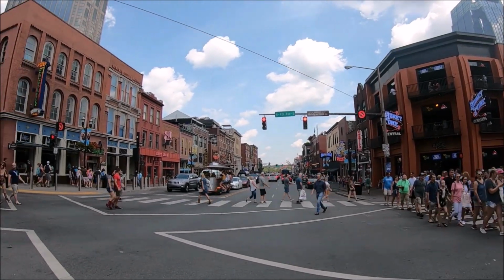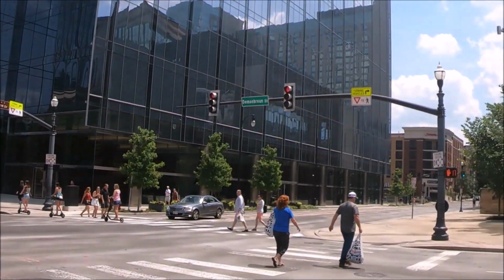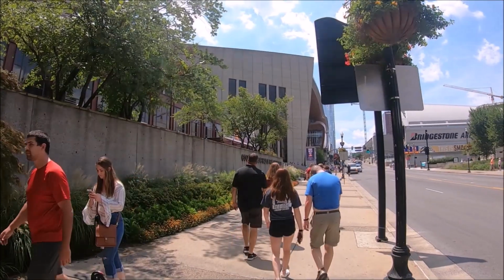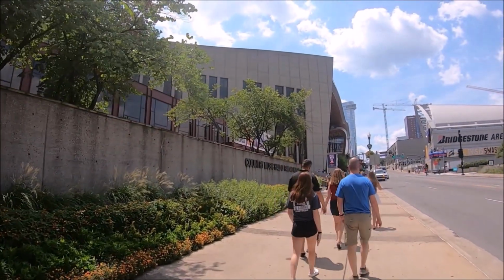We ended up parking at one of the many paid lots in this area and walked to the Country Music Hall of Fame. The nearest paid lots are the Music City Center at 6th Avenue South and the Hilton Hotel, which is across the street from the museum.